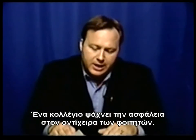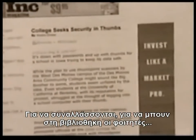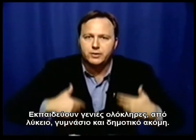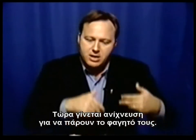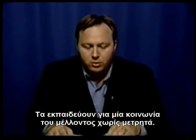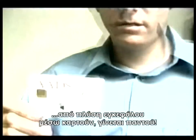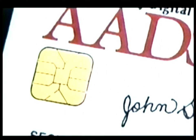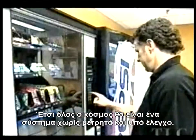College seeks security in thumbs. Colleges to buy and sell, to get their lunches, to get into their libraries, got a thumb scan. Again, training of generations. They're doing this with the junior high and middle school and elementary school kids. They're making them thumb scan to get their lunches, training them for the cashless society. No cash allowed, getting them into the control grid. You're getting scanned. It's not just children getting brainwashed on cartoons. It's everywhere. This is the prison grid, turning the whole world into a cashless control system.